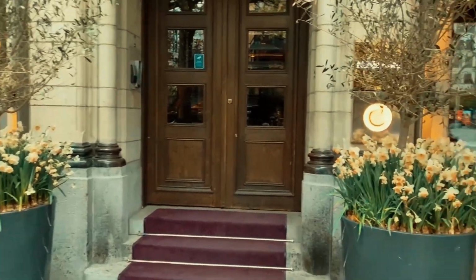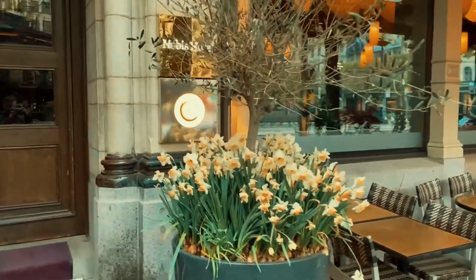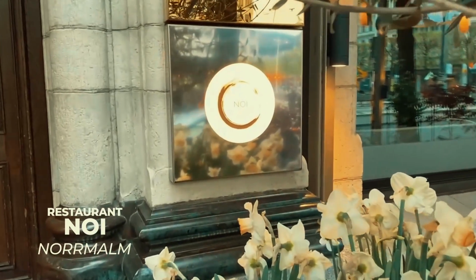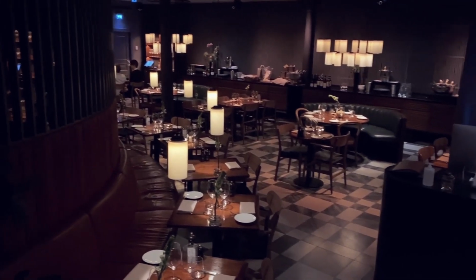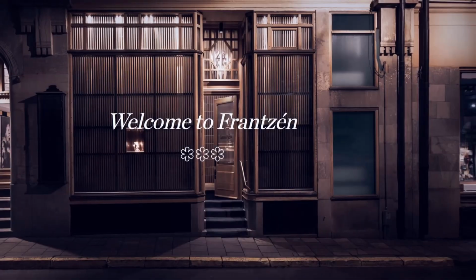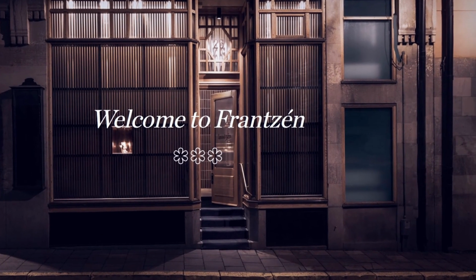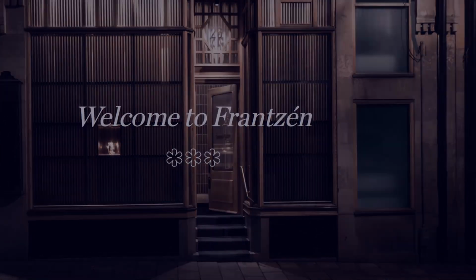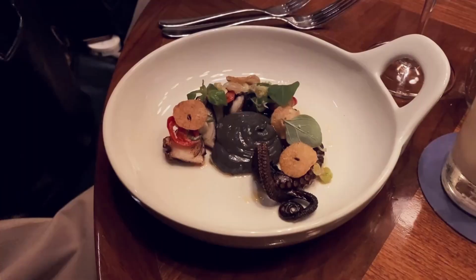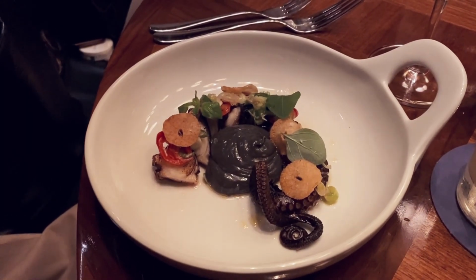A very nice, pretty newly opened restaurant that has got brilliant reviews and is still much affordable for most people is Noi, located at the Nobis Hotel in Norrmalmstorg. They have an amazing menu, also being somewhat inspired by Asian cuisine, and some, if not the best food I've ever tried in Stockholm. I do want to state that the previous restaurant, Franzén, is still on my bucket list though.